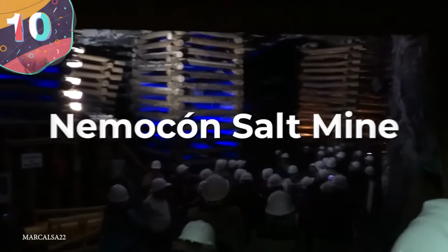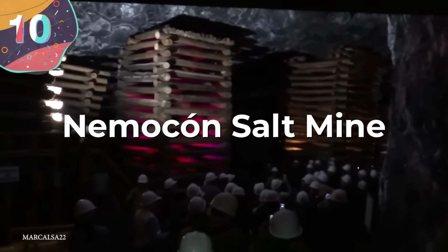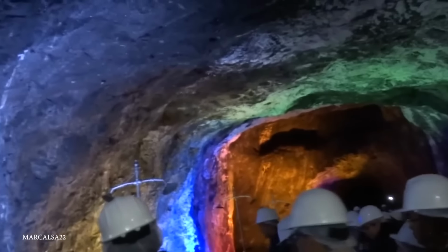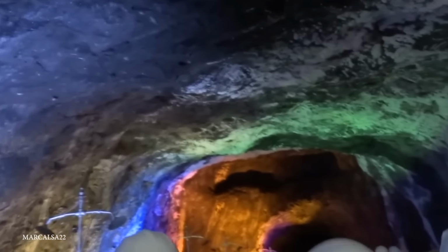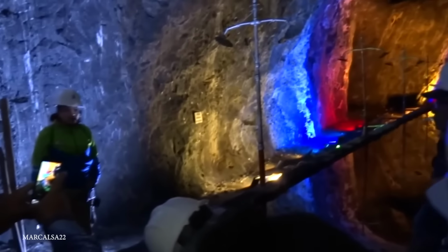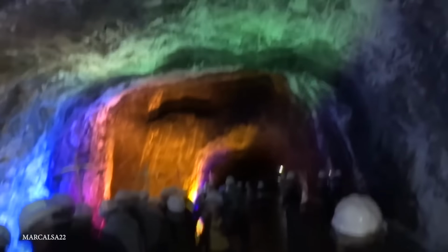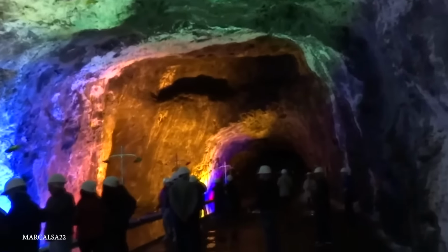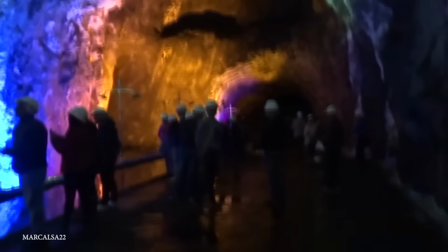Number 10. Nimon Salt Mine. The salt mine at Nimon in Colombia presents a mesmerizing spectacle with its illuminated walls casting vibrant hues across the brine pools, creating a stunning rainbow effect that lures adventurers deeper into its tunnels. Ranked as the second-largest salt mine in Colombia, Nimon's underground chambers serve as a museum offering insights into the region's rich salt mining heritage. Visitors are treated to a diverse array of exhibits showcasing the area's lucrative history of salt extraction, including a remarkable underground church where weekly masses are held amidst the walls constructed entirely of salt.